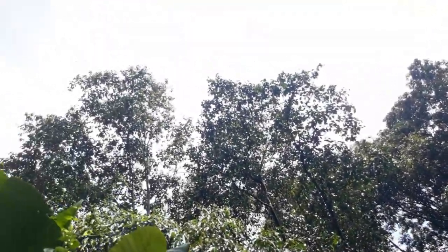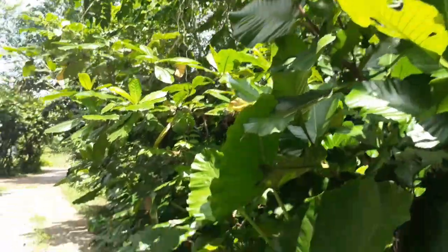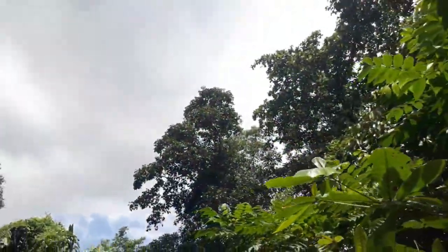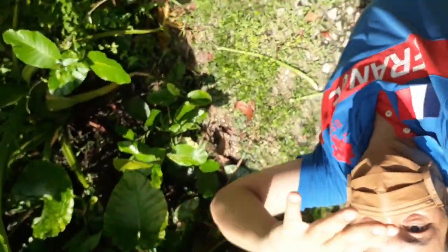And then the airplane where sa clouds. Hindi sila nagpakita. Help! Help! Nawawala ko! Help!